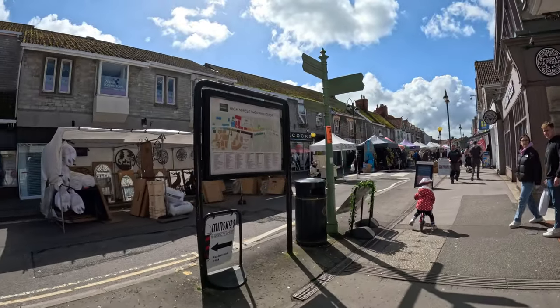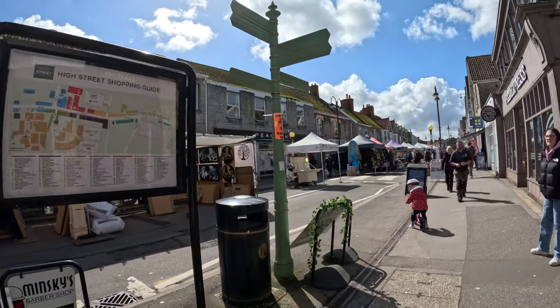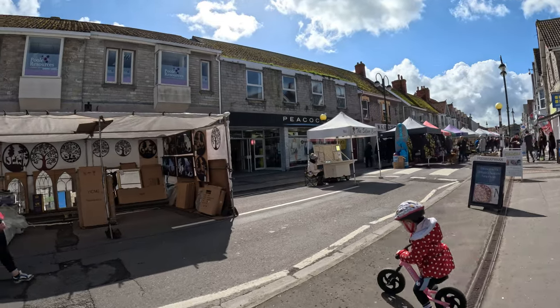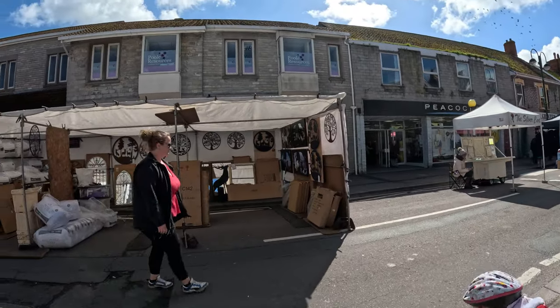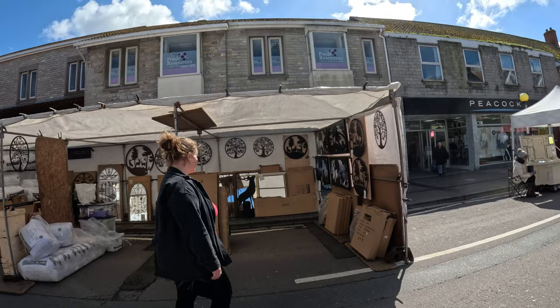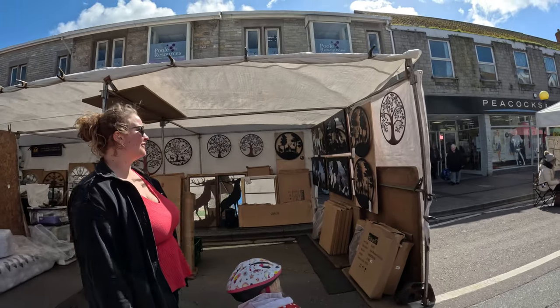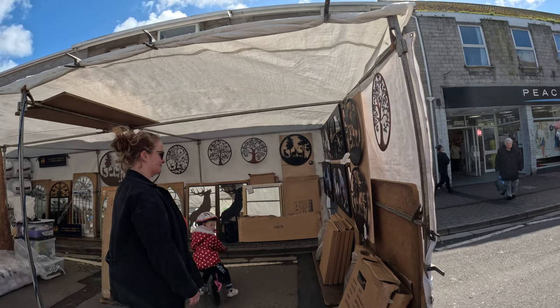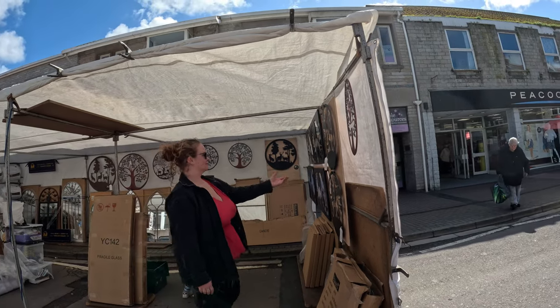But it looks an interesting sort of market, actually. This is not quite what we were expecting, but those are the sort of things you can cut out with this laser machine. Can you make new ones? Yeah. Well, yeah, you can cut them out. They can be cut out on something like plywood or MDF.